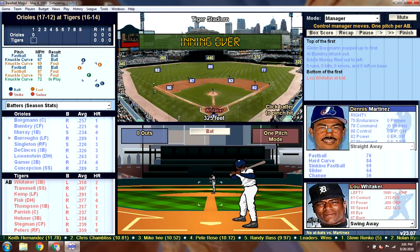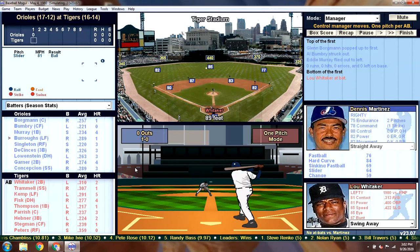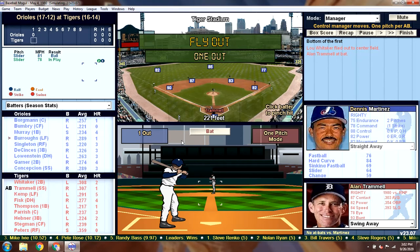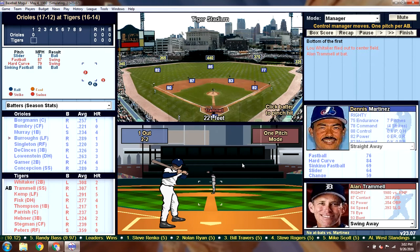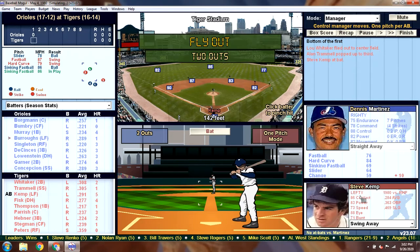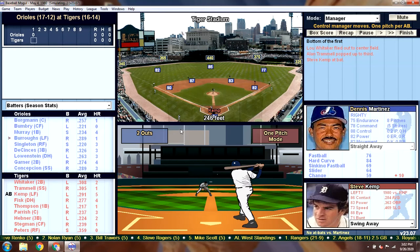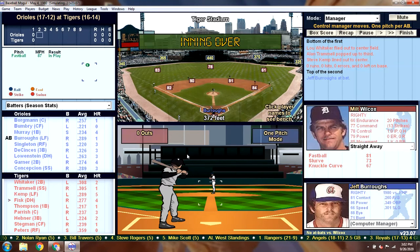And so here we are versus Dennis Martinez. Sweet Lou leading off. And Lou drops, oh no, I thought it was going to fall in, but instead it's a short fly ball to center for one out. And that brings up Trammell. Trammell is popping up on the infield as well for two down. And batting third is Steve Kemp. Kemp hits a line drive to center, but that'll be caught for the third out.